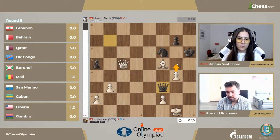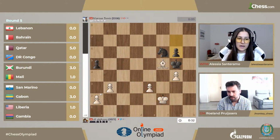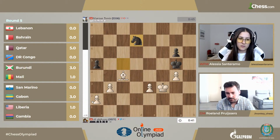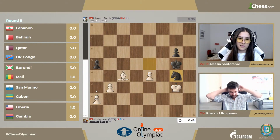h4 would probably have been with the idea of g5. Yeah, but this is also fine. The g4 pawn cannot be taken. So it should be completely winning for white, I think. Well, in time trouble? I guess so. Knight b4, but then g5, knight takes g4. Oh yeah, g5. No, wow. Okay, yeah, this was hectic.